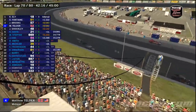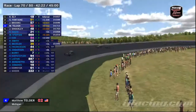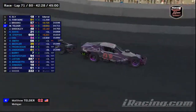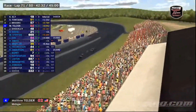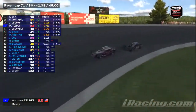And it looks like Shockley is hanging pretty good there with Telder. Telder keeping that inside line. Ooh, not as I say it, he goes up a little higher. And it looks like Shockley is really trying very hard to get that car underneath there. I like the paint job on Telder's car.